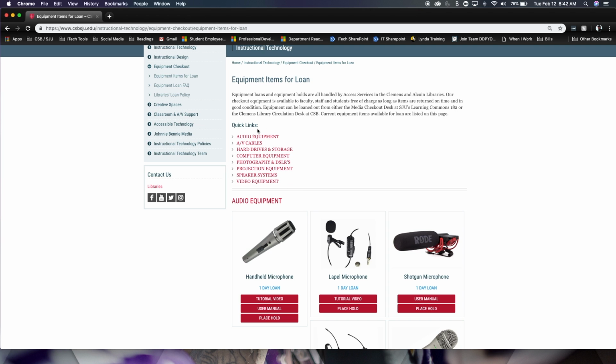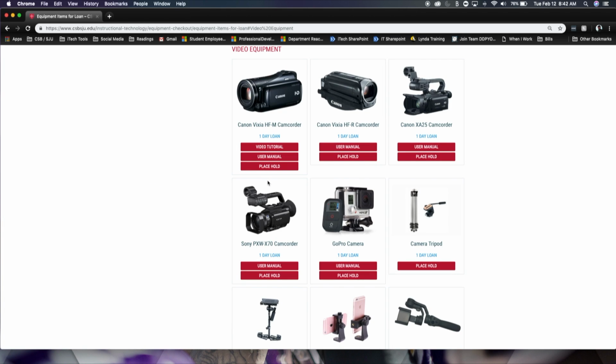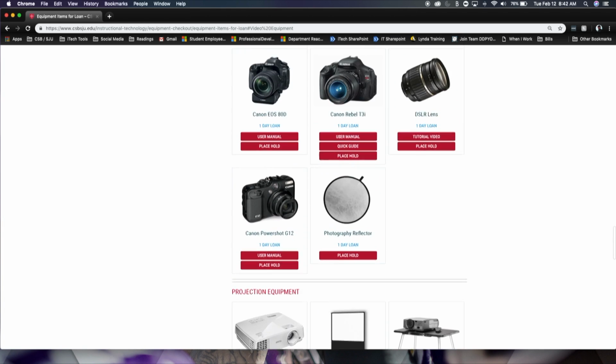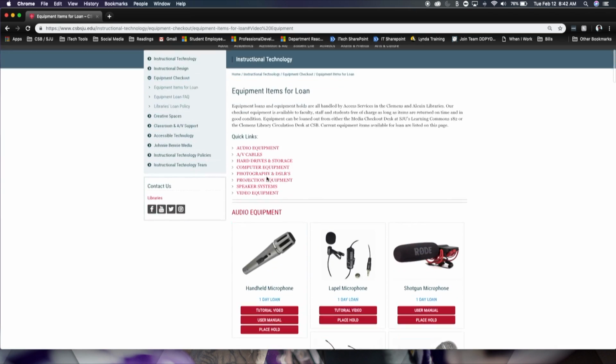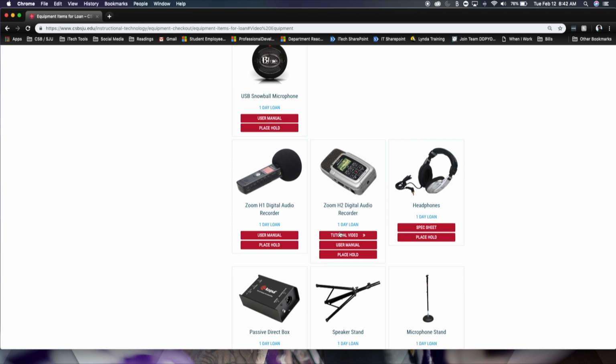So if I know I'm looking for a video camera, I can click Video Equipment and it jumps down to the cameras here. Or I can just scroll up and down this page to view what's available. You can see underneath each item there are red boxes. Most of the items should have a tutorial video button, use your manual button, and a place hold button.